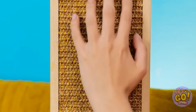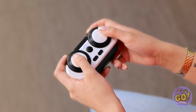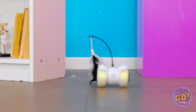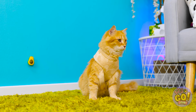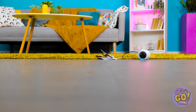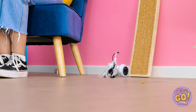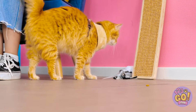I know he's gonna love this brand new scratching post. I'll put it right over here so it's easy for him to find. And then I'll also bring out his most favorite toy ever. He loves chasing this thing. And it's fun for me to drive it, too. Doom Kitty! Look who's coming out to play with you! That's right! Follow it all the way over here to your new scratching post. Yes! It's working! He's coming over this way!